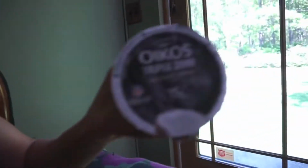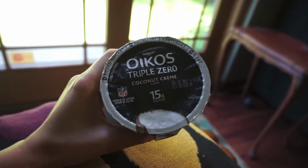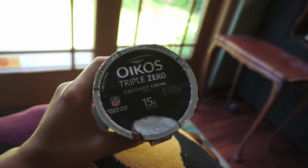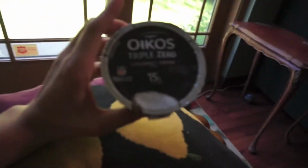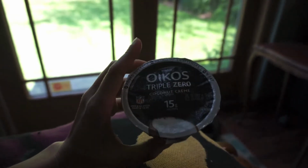So right now I'm just going to have this. It's just a Greek yogurt, coconut cream flavor. This is my favorite brand, Oikos Triple Zero. It has 15 grams of protein, 0 grams of fat, and 14 grams of carbs. So I like these a lot. I like basically all their flavors, except for the salted caramel and the coffee, which I wasn't a big fan of. But all the other flavors are good, so check it out.